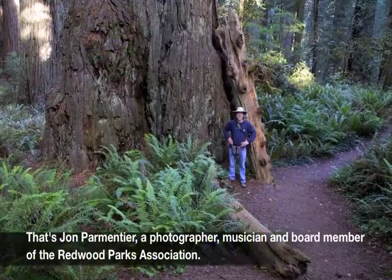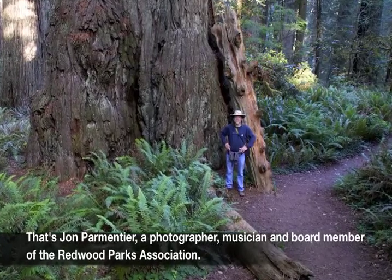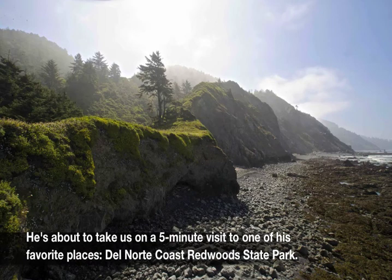That's Jon Parmentier, a photographer, musician, and board member of the Redwood Parks Association. He's about to take us on a 5-minute visit to one of his favorite places, Del Norte Coast Redwood State Park.